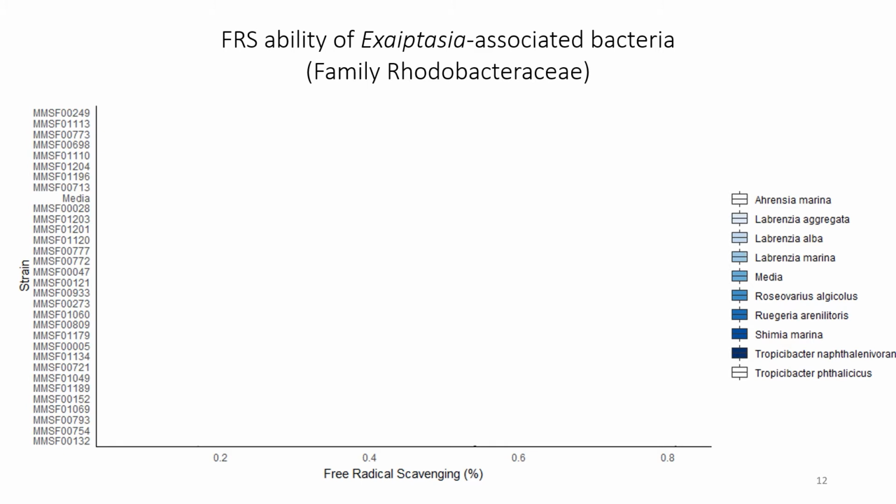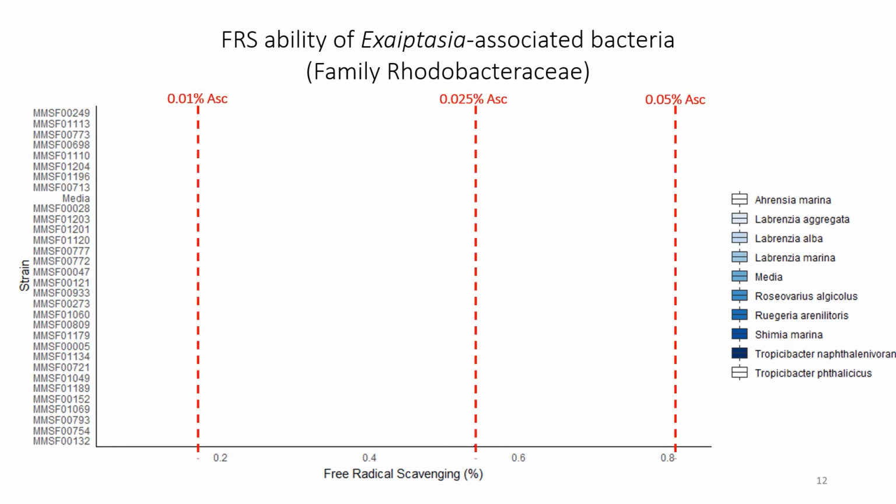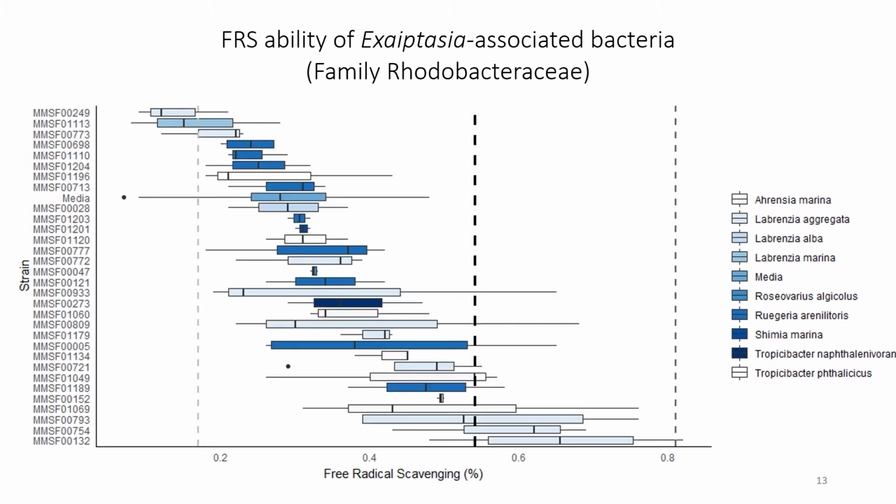The first thing I want to do is look at the results for one family, Rhodobacteraceae. On the x-axis, you have the percent free radical scavenging, which is measured as the percent change in absorbance at 517 nanometers, and the y-axis has each bacterial strain. For these assays, I used a series of ascorbic acid standards. These are on each of the next few figures. From here, I could select the high free radical scavenging strain to be used in the bacterial consortium.